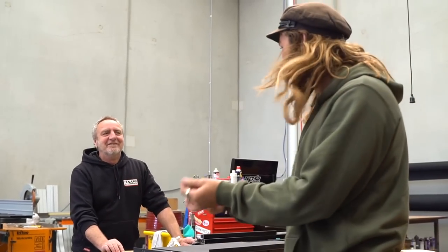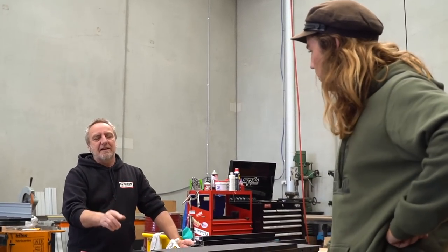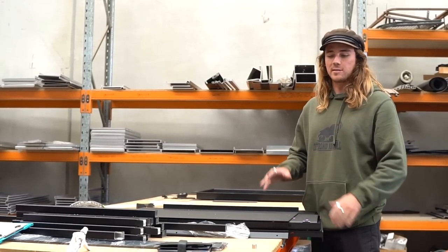We're getting to pull that table up, aren't we? Yeah, so pull that table underneath. Yep. So that's gonna turn into a drawer system, which is mind-boggling.